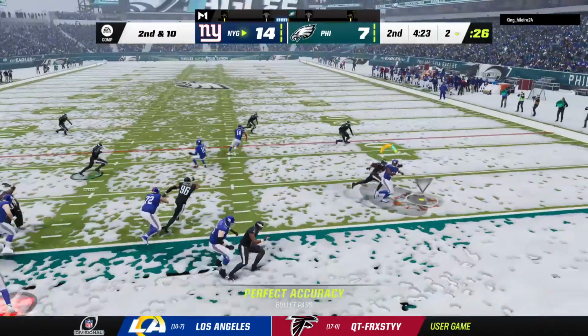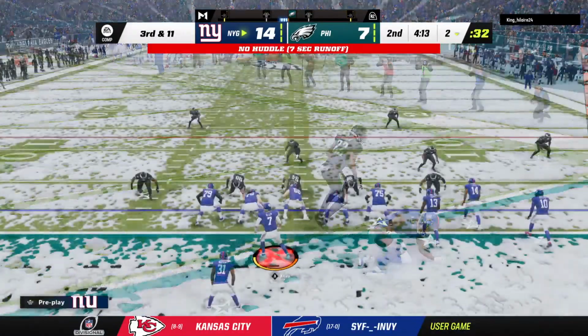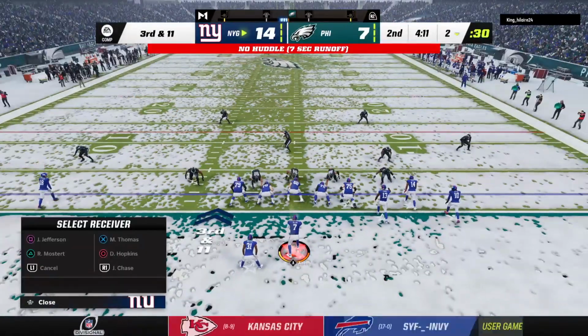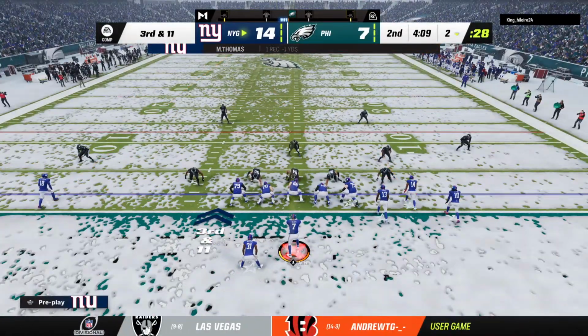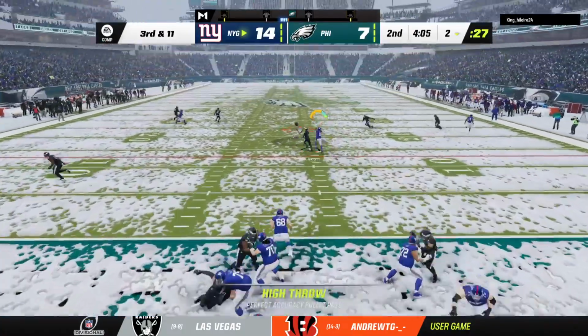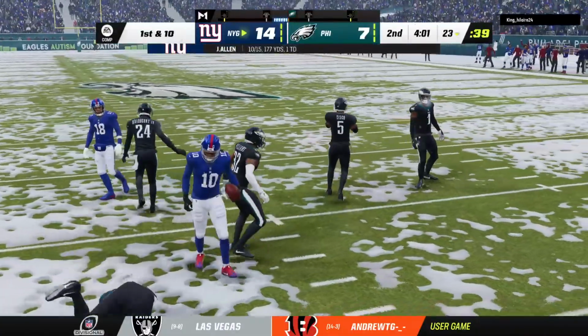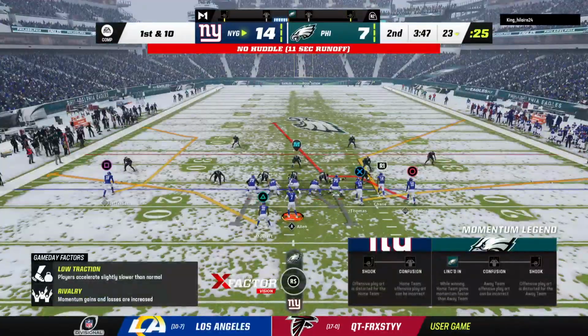In his own end zone, it's Allen. This is complete to Michael Thomas, and they'll hit him for a loss as he's back to his 2-yard line. From his end zone on 3rd and long, Allen. It's complete to Hopkins, and they're going to get this all the way out past the 20.